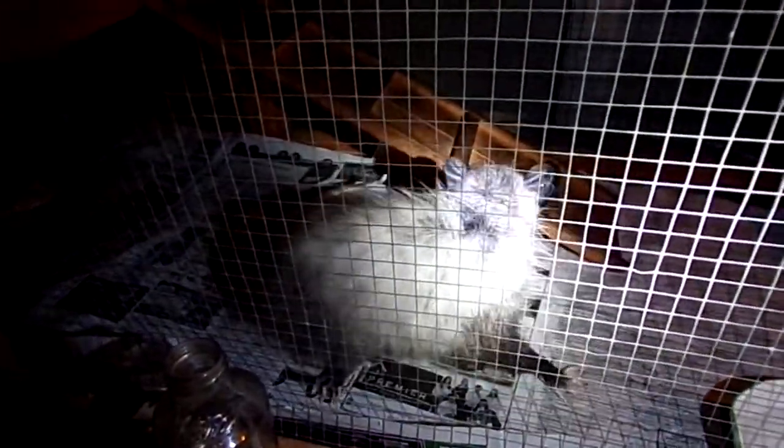Hi guys, welcome back. This is just a little update on our rescued possum Gracie. I've had her for 2.5 weeks, and then I'm going to show you Elvis, who is up in his loft. I just got him a few nights ago and I did a video on him. We found him in the front yard. He'd been bitten by something and was playing possum.